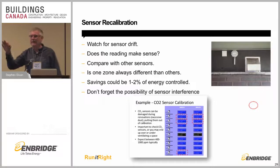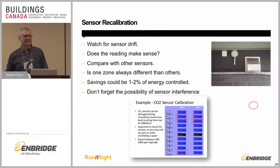So CO2 sensors, right? They're critical in ventilating a building properly, right? And getting the right amount, not too much, not too little. What's the zone we want our CO2 sensors to be in? Quick question. What's that? The critical zone. There you go. That's a good answer. Well, what is the critical zone?